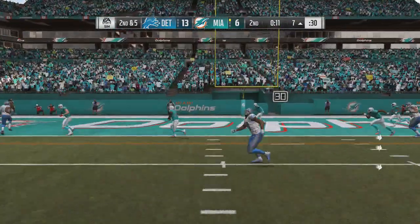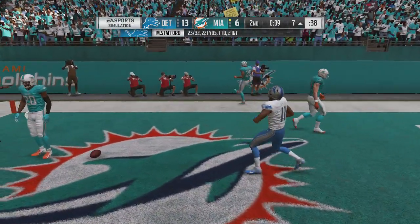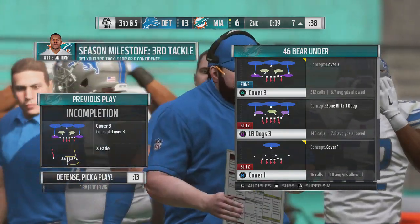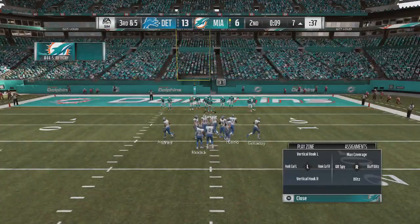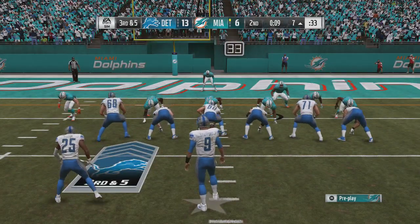To the air again, Stafford. That'll be incomplete with 9 seconds now showing on the clock. The Lions on third down. They've had good success, 5 for 8 to this point. This will be 3rd and 5.